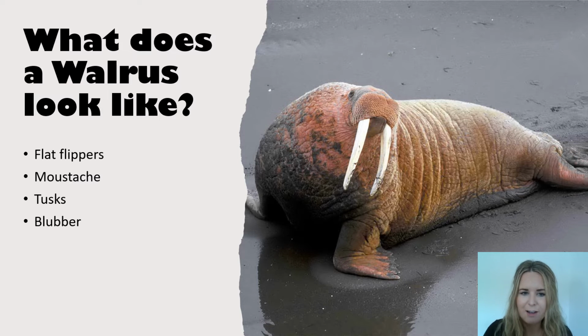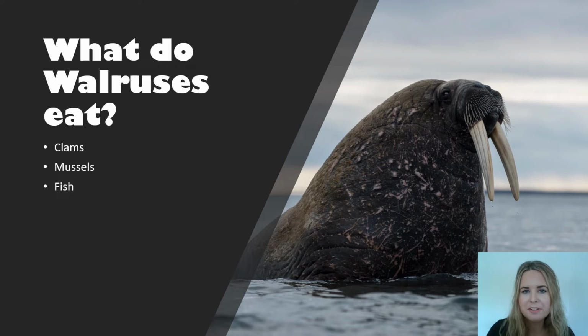Walruses like to eat clams and oysters, and these are found down on the ocean floor. So the walrus rubs its mouth along the seabed to try and find the shellfish. Walruses also have lots of blubber to keep them warm in the cool Arctic water. Walruses are carnivores, and this means that they prefer to dine on other animals rather than plants. Their main diet consists of shellfish like clams, mussels, and oysters. However, they also feed on fish, and they've been seen eating small seals as well.